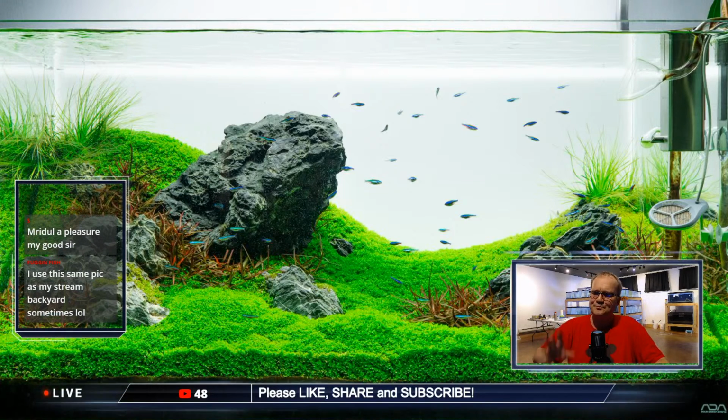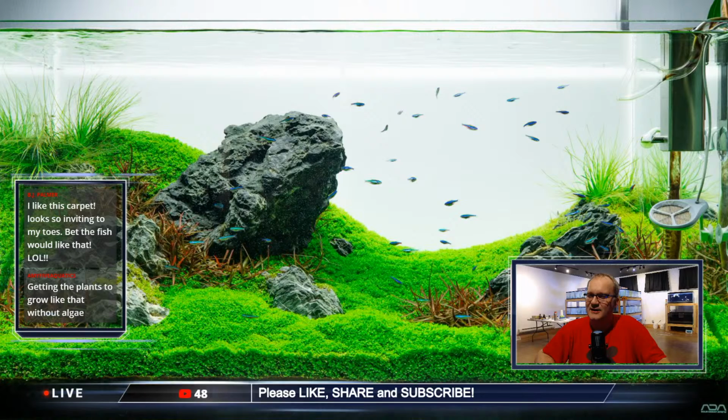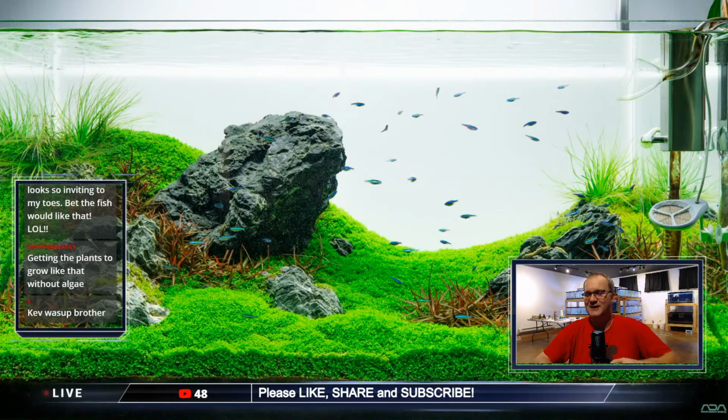So this is absolutely, we got a comment here from BJ Palmer. I like this carpet. Looks so inviting to my toes. Yes, absolutely. I could just lose myself in that carpet myself. I agree with you, BJ Palmer.